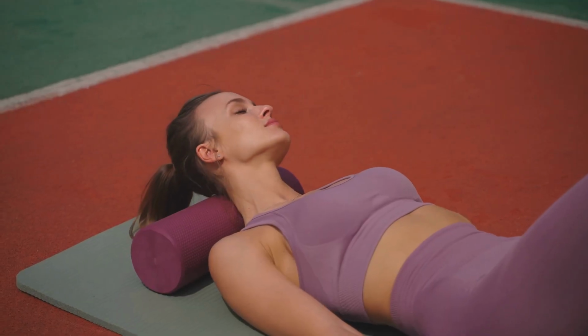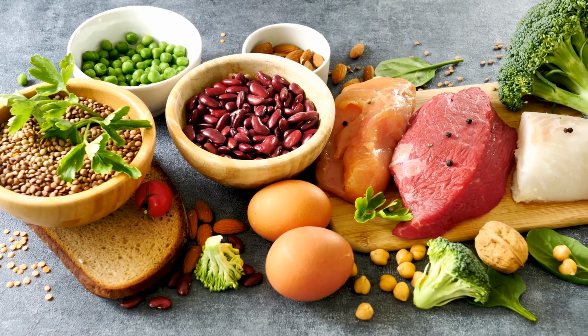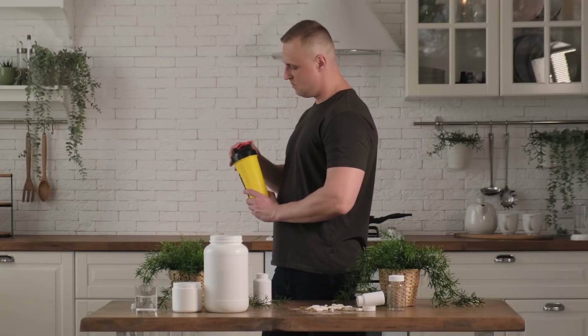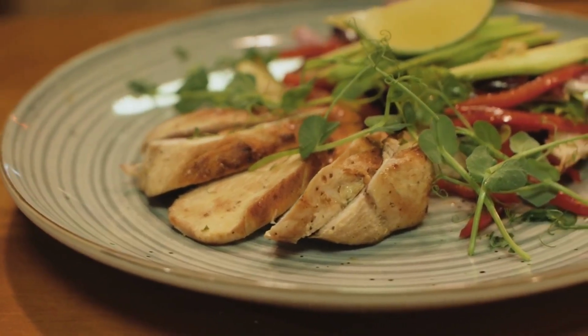So, what helps our muscles recover? The magic word here is protein. After a workout, your muscles are hungry for amino acids, the building blocks of protein. Eating a protein-rich snack or meal within an hour of your workout can kickstart the repair process. Think grilled chicken, Greek yogurt, or a protein shake.